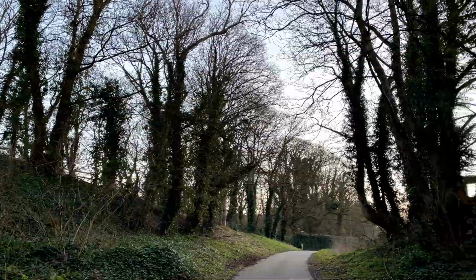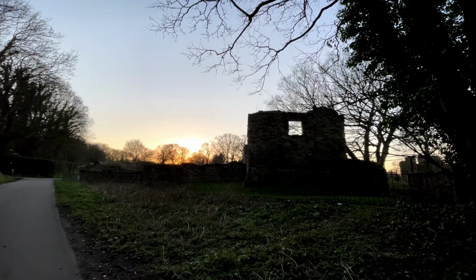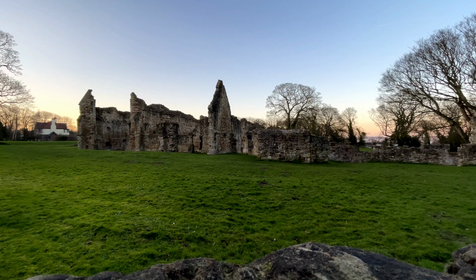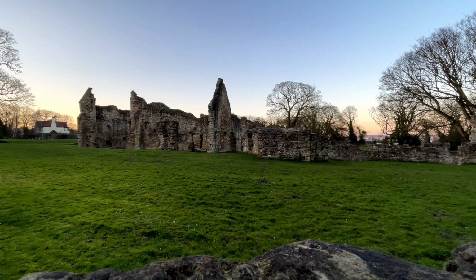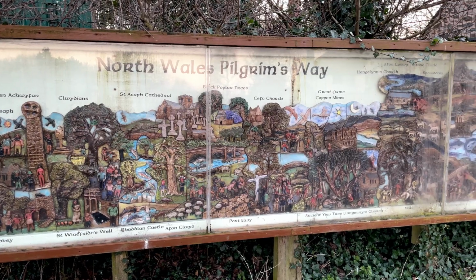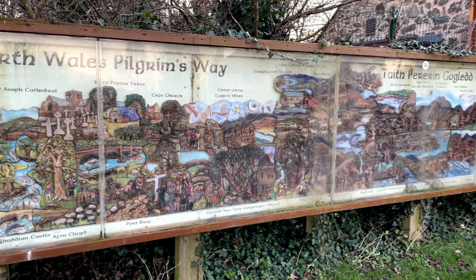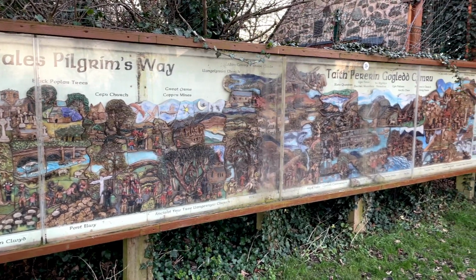After a short walk up from the car park, we arrived at Basingwerk Abbey. What a beautiful place. We learned all about the Pilgrim's Way. Centuries ago, pilgrims in their thousands were finding their way to Bardsey Island, drawn there by stories of a special place to be found at the edge of the Western world.